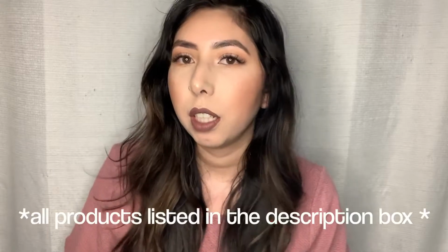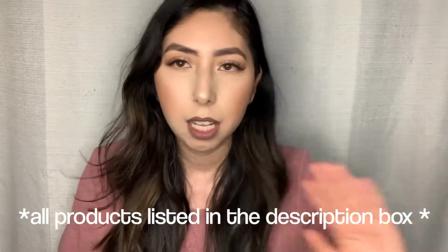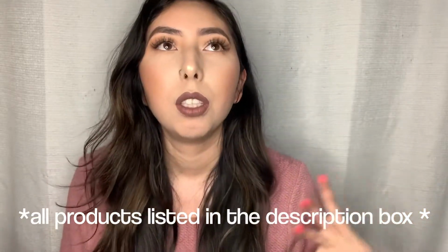This is the look. It's pretty soft in my opinion. It's just like a bold lip, but you can do any lips. I'll also be sharing some tips and tricks that I've learned throughout the years, some of my favorite products that I keep going back to that I highly recommend to you. So if you're interested, keep on watching.